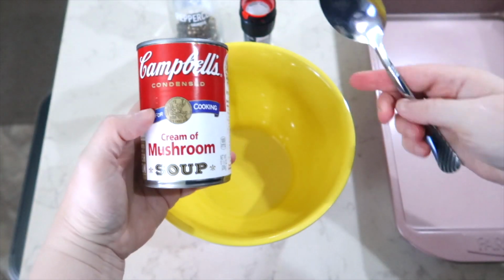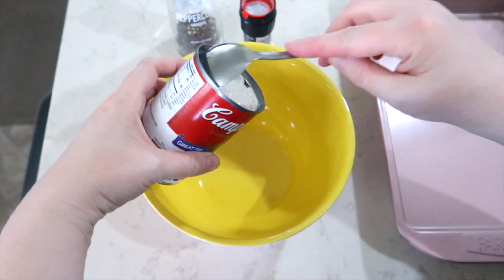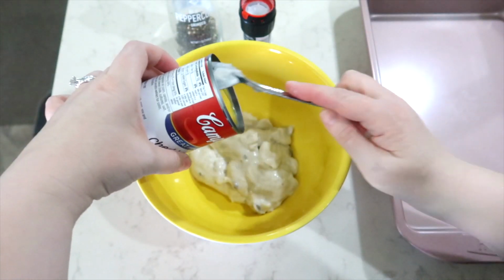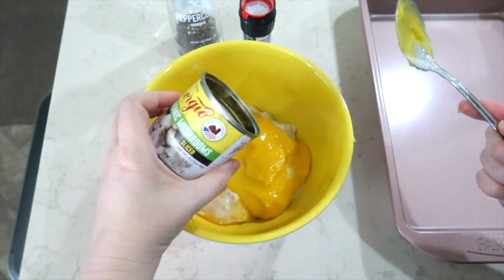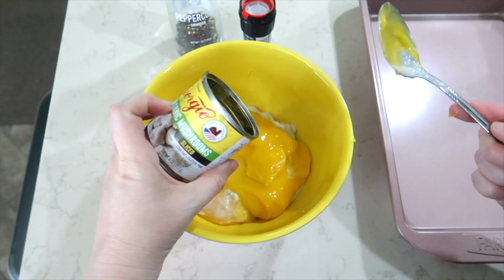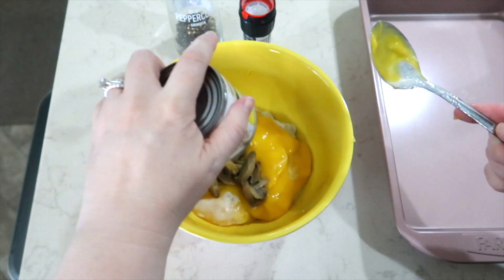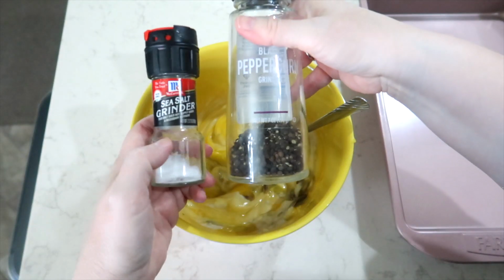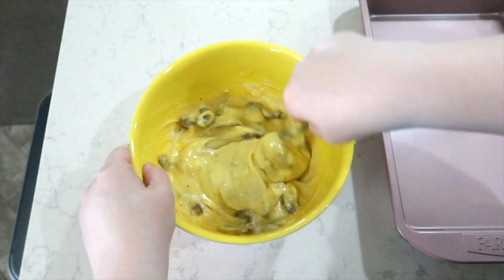In a bowl, I'm gonna mix together some cream of mushroom soup and some cheddar cheese soup. I like to add some mushrooms, canned mushrooms, to this as well. But if you don't like mushrooms, you can leave them out. And for seasoning, I'm gonna add a little salt and pepper.